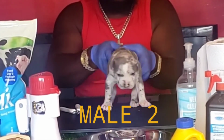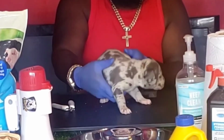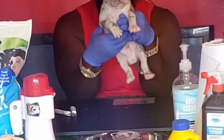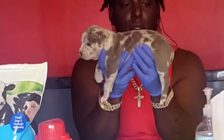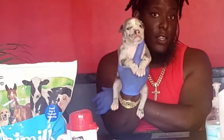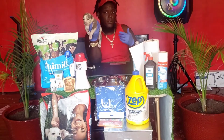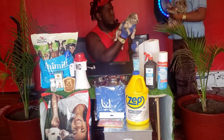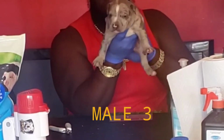And so, again, that's going to be male number two. All right, they got a chest spread on him. All of them have full tails, so you don't have to worry about the tails. And there go another one that we successfully dewormed, guys. All right, so we've dewormed them. We've cut their nails. And so I know I promised you guys that we'd be doing mush, so we're still going to do a mush feeding.